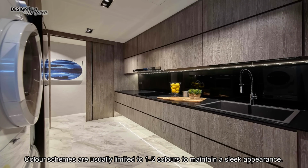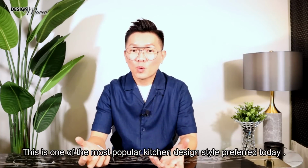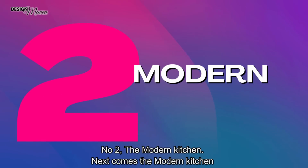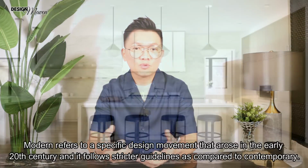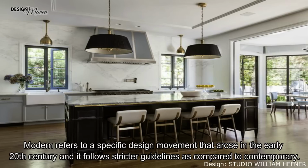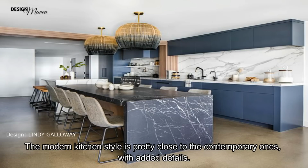Color schemes are usually limited to 1 to 2 colors to maintain a sleek appearance. This is one of the most popular kitchen design styles preferred today. Number 2. The modern kitchen. Next comes the modern kitchen. Modern refers to the specific design movement that arose in the early 20th century, and it follows stricter guidelines as compared to contemporary. The modern kitchen style is pretty close to the contemporary ones, with added details.